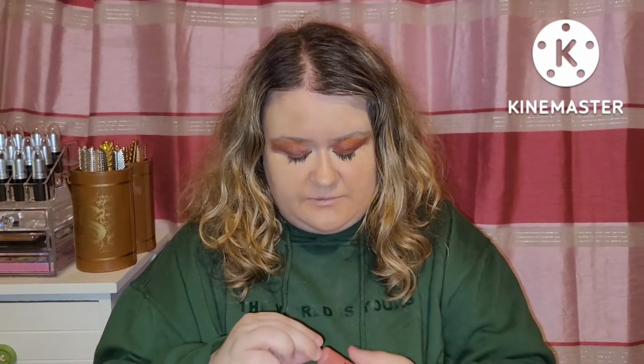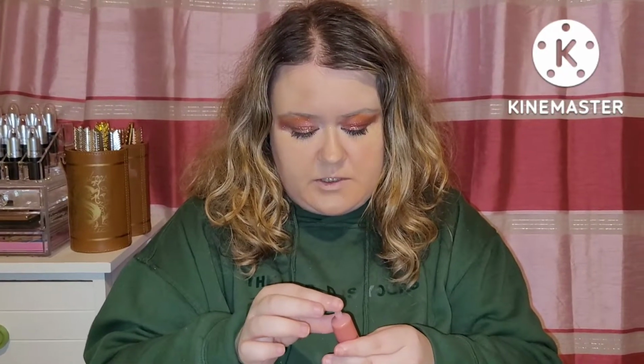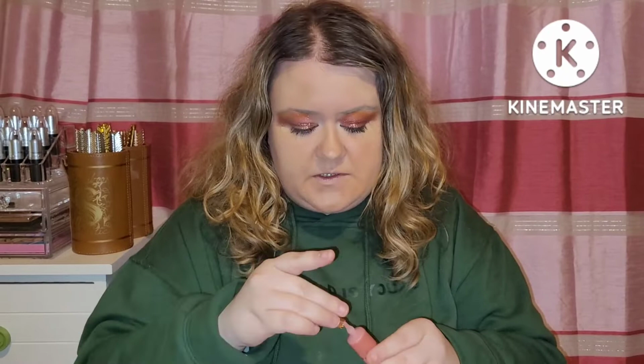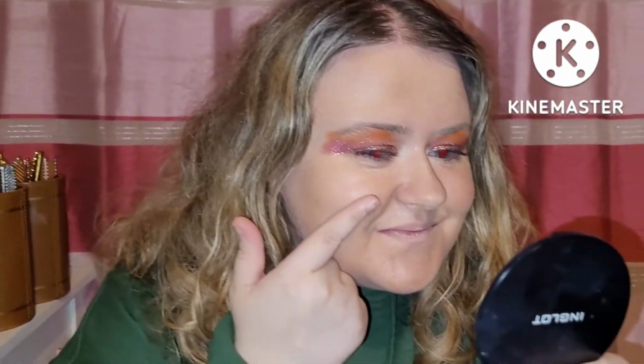So this is in the shade Flushing For You, this liquid blush. I'm not really a liquid blush person. I don't really use them, so I'm really excited to try it. And I think it's going to look nice. So I've just got a little bit on the tip of the finger, and I'm going to go in with it. Usually I use, like, you know, powder based blushes, not brushes. So smile. It smells beautiful already.